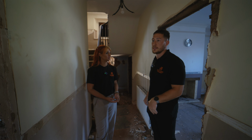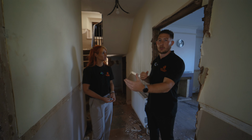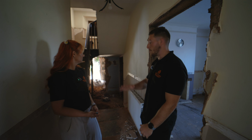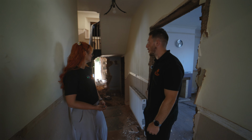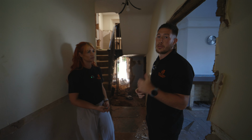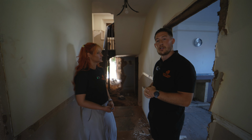It is higgledy-piggledy. It's a corner plot. There's a lot of space, but it seems it's all over the place. It's strange. There's rooms all over the shop. The levels, the split levels all over the shop. But we're hoping that we should get 9 bedrooms subject to planning. So really exciting. Another great project, hopefully. I'll show you around.